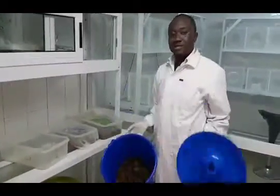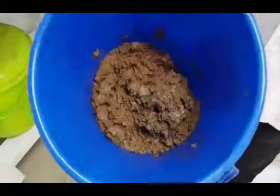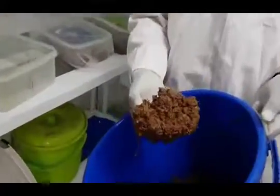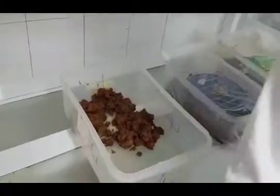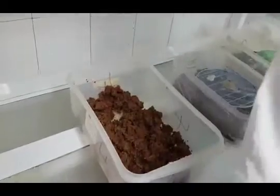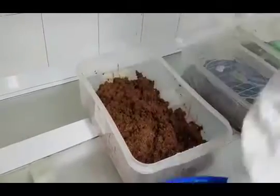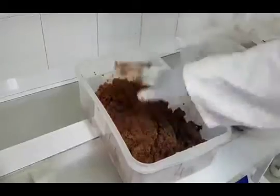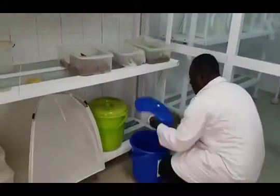What we have here is brewery waste from a local drink we call Pito, and we use this as a substrate for incubating the eggs. It has the right moisture content, about 70%, for it to do a very good job. The nutritional content is also very good for us. So all I do is just put it in this bowl. Now that will be enough to incubate the number of individuals that we have here.